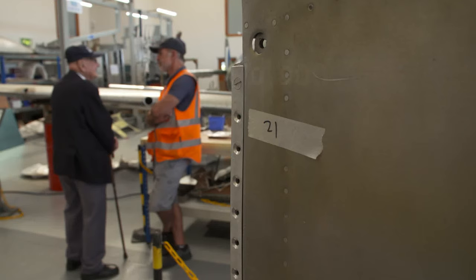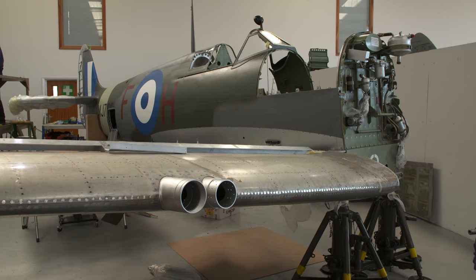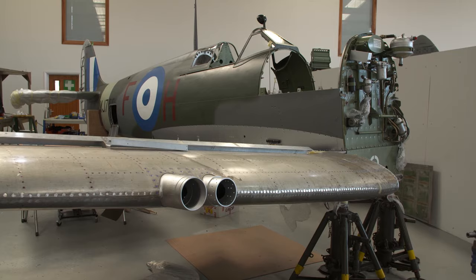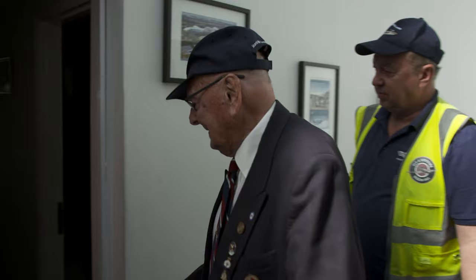I think, to be honest with you, George, I don't think it's going to fly again, mate, because there ain't no room to put a second wing on. No, well, we're going to knock that wall down. Absolutely marvellous. Proud of you, George. Inspection complete. George has taken up an invitation to go flying.